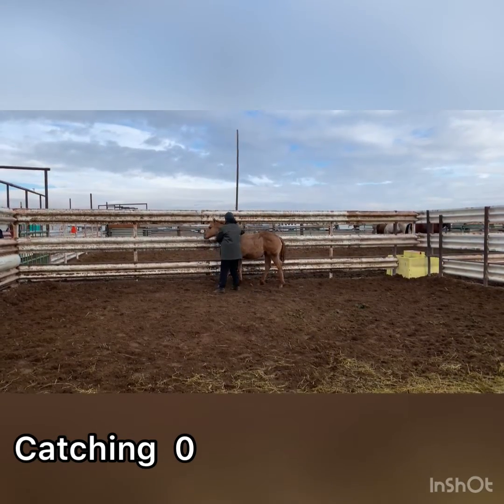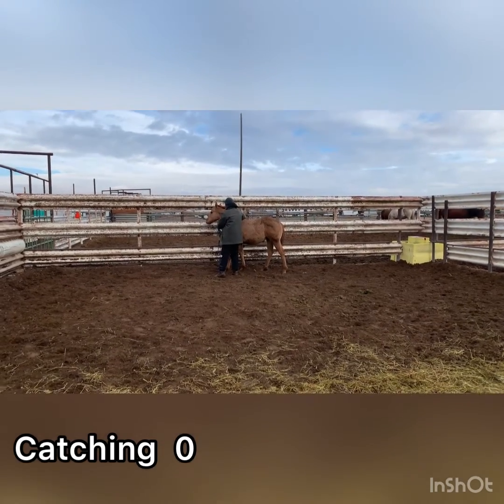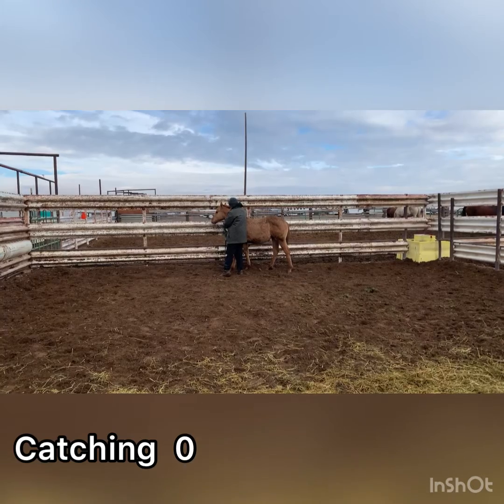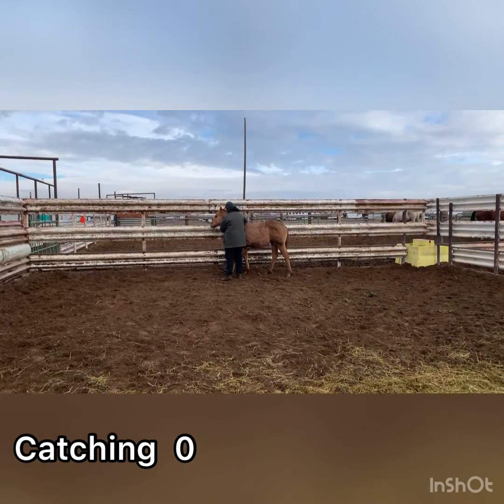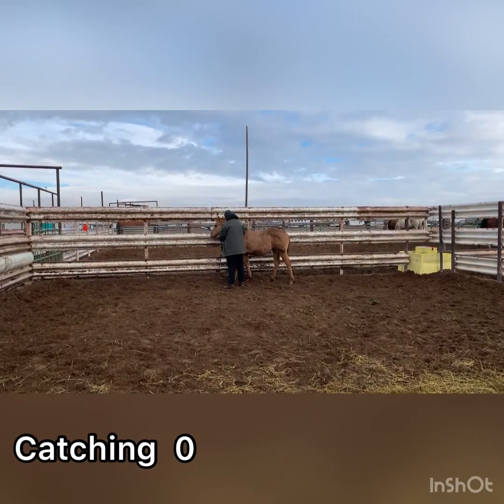And as you can see right there, she tried to move away, but I just went with her, knowing that she was either going to stay or she was just going to pull even harder, but I was really positive she was going to stay with me at this point if I asked her to stay.